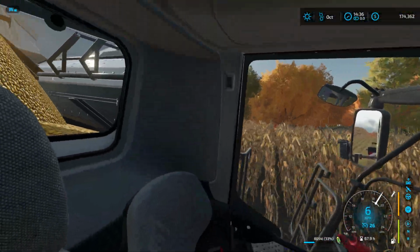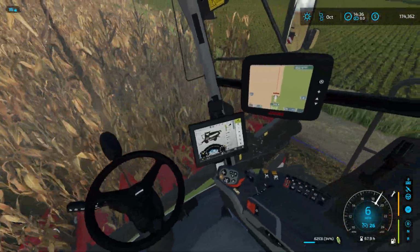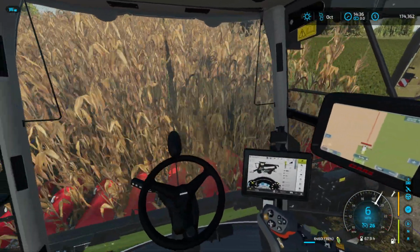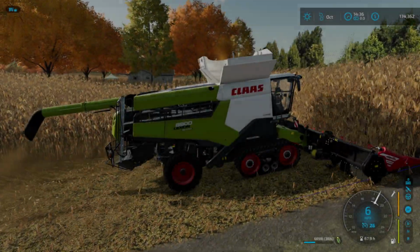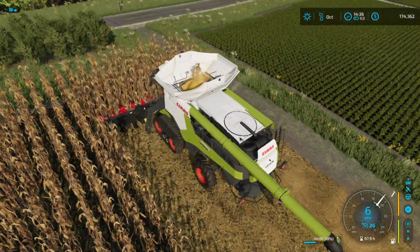I like this Claas. Very comfy. Seems like it's nice and quiet. Comfortable seats. Yeah, I get it. Oh man, that's pretty steep. Pretty steep incline there.